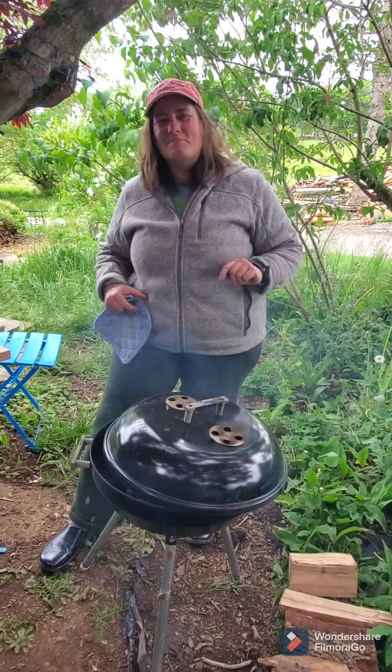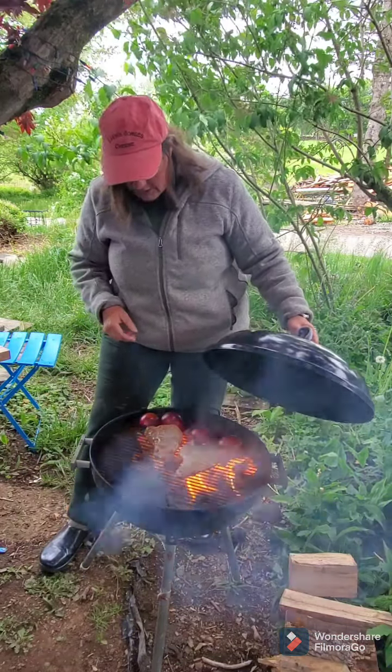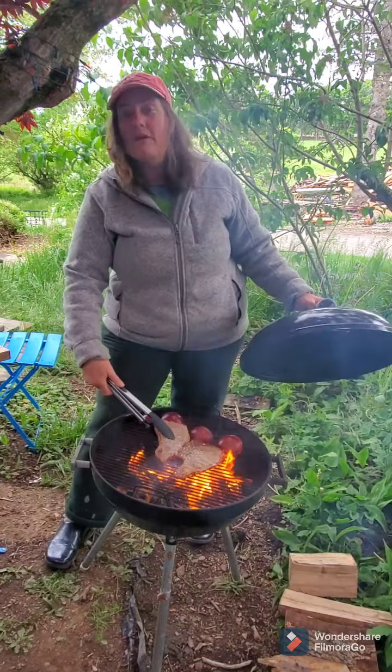And my watch has stopped. Okay, so we will look. See how much this has come up. So we're going to go, and now it's flamed up a lot because, of course, that is flammable. We'll go ahead and turn those.